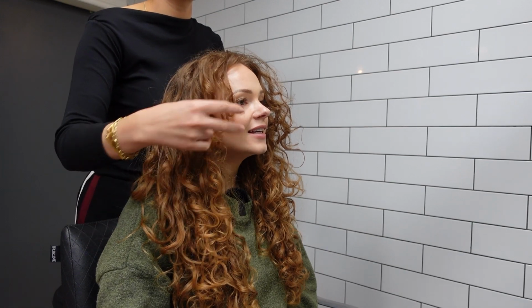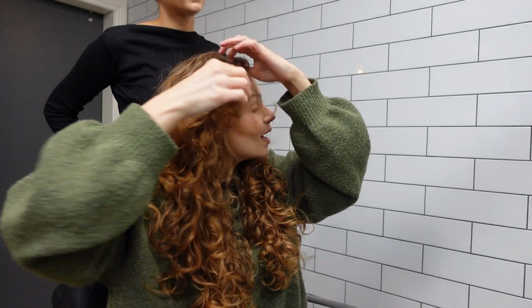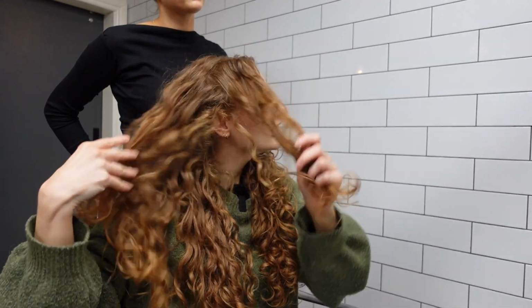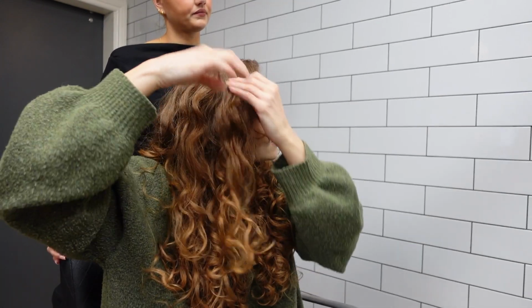Then we talked about how short I wanted my face framing pieces, and they were looking really stretched out here because of how I'd worn my hair overnight, and I'd also recently cut them at home. So I said that I didn't want them any shorter than the shortest piece, but to blend the rest in with the rest of my face framing pieces and then the perimeter part of my hair. I also mentioned how my hairline goes back and how I want my face framing pieces to cover that when I have hair out.